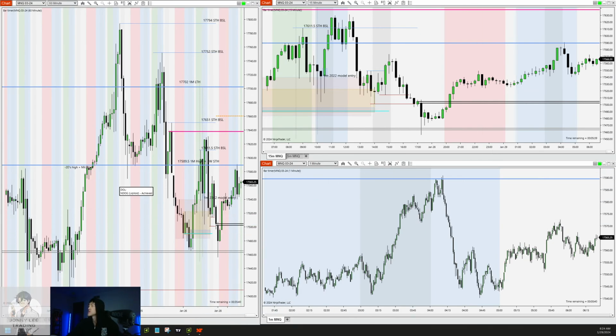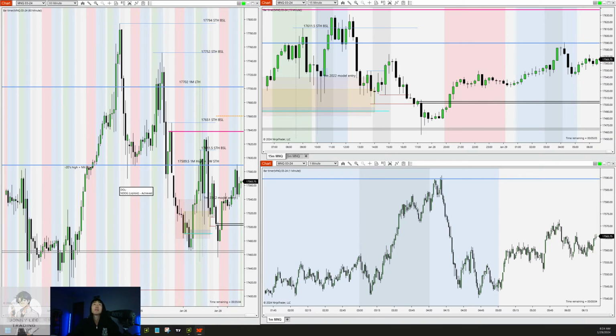Something I'm going to check first. I need to go move some of my Asia ranges here. Ooh, that's a really large range. Gosh, that is 17,550 down to 17,450. That's a 100-point range. My goodness. Okay, well, that makes things a little bit more difficult. Oh well, let's check it out either way.